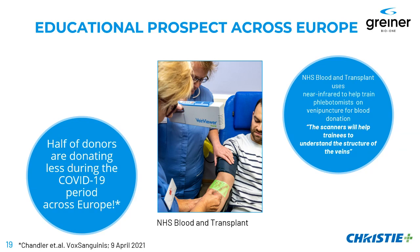So this educational opportunity is, I would bet, available in your country. I would bet that if you walked into any blood donation site in any country across Europe, vein visualization is probably not widely used, but if you are in this area of medicine, you have a large opportunity to be a benchmark and to be a global leader in taking your center into the future for blood donation.